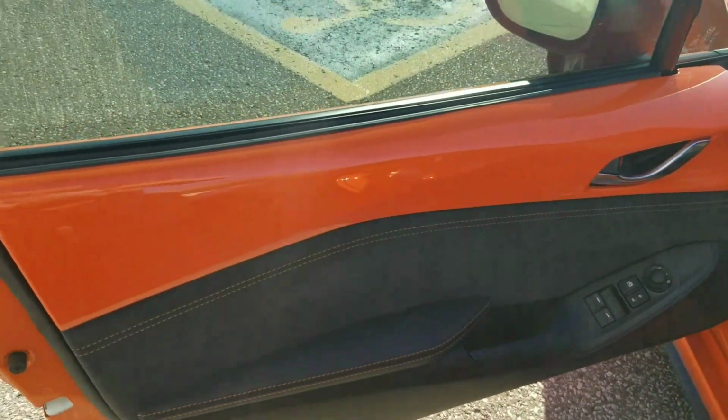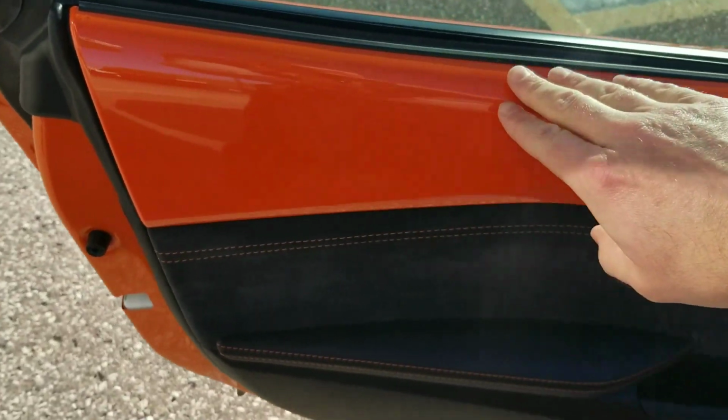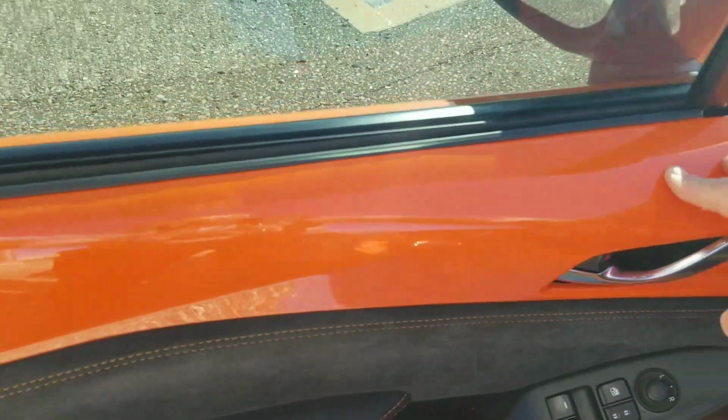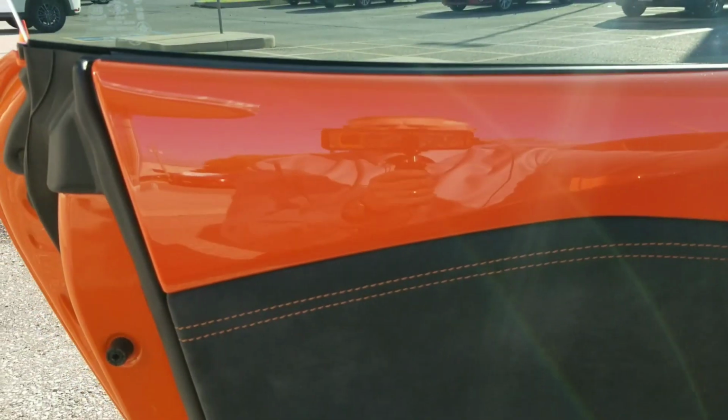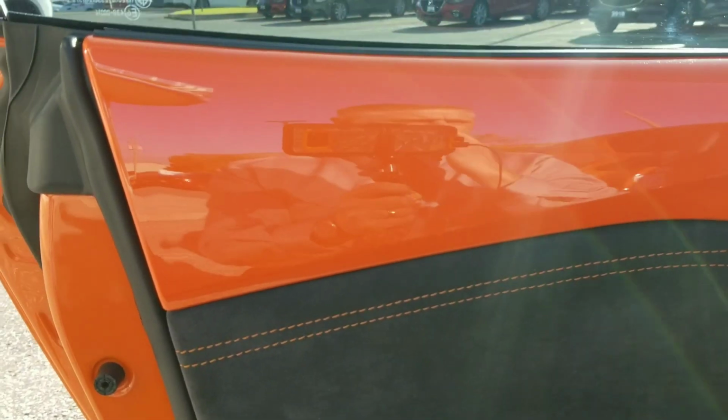So something I really like, back to the inside of the door, is that this is the same racing orange as they've got on the outside. Most vehicles, you're going to have a different trim on the inside here. And they're doing that with all of the MX-5s now, and some of the Mazda 3s as well.